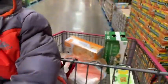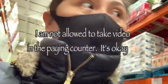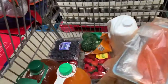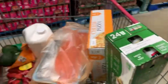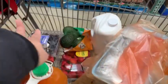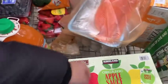Okay, now. All right, you guys. So, I am finished getting my errands here in Costco, and we're gonna pay now. So let's go. So this is pretty much what we use at home, and pretty much yogurt every day, and avocado, strawberries, applesauce, egg.